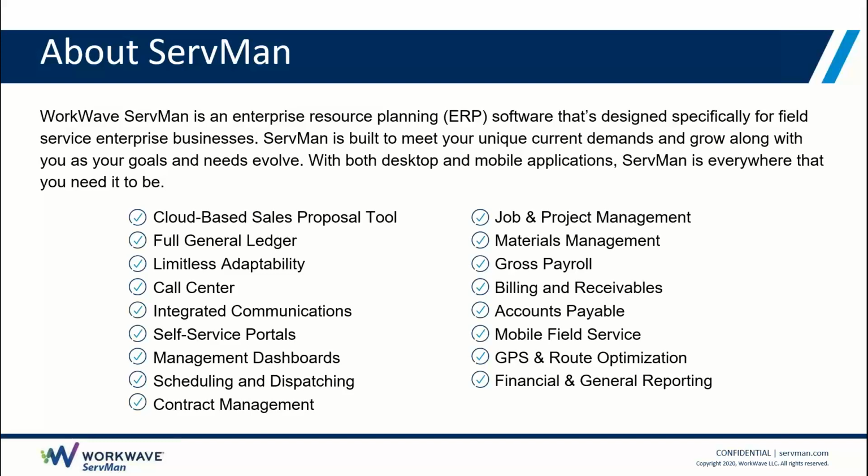in this year and pay taxes on it. So again, because you've got an accounting system within ServMan, there are a lot of different things that you can do to really help yourself mitigate some tax liabilities that more simple bolt-on accounting solutions do not provide.